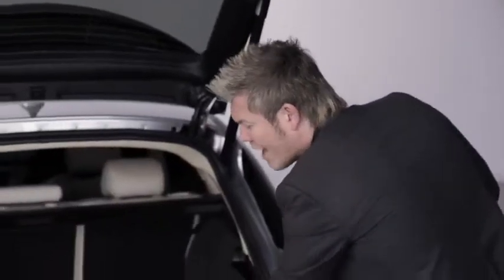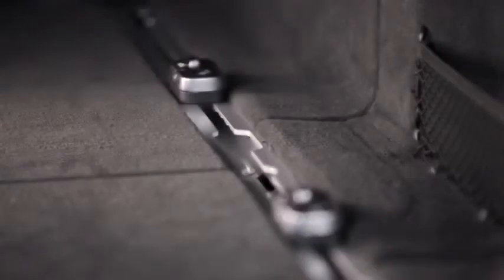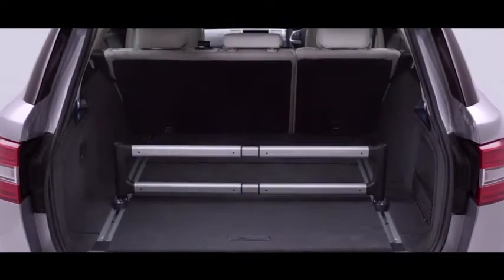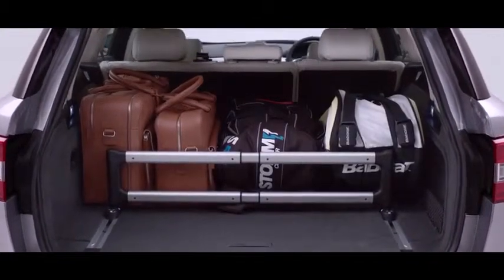We have the aluminium rails in the floor space that allow you to configure ways of dividing up the luggage compartments. You could actually fit a divider across the back half of the trunk area, which then allows you to just have your shopping immediately by the tailgate.